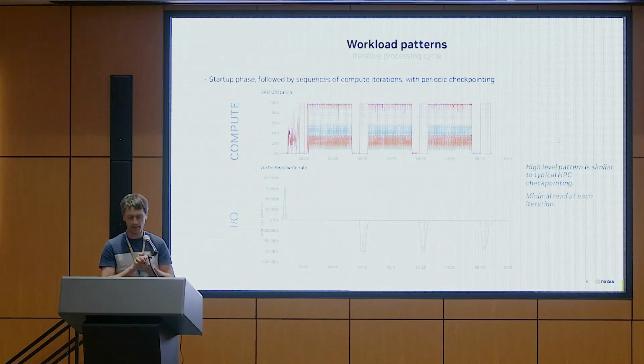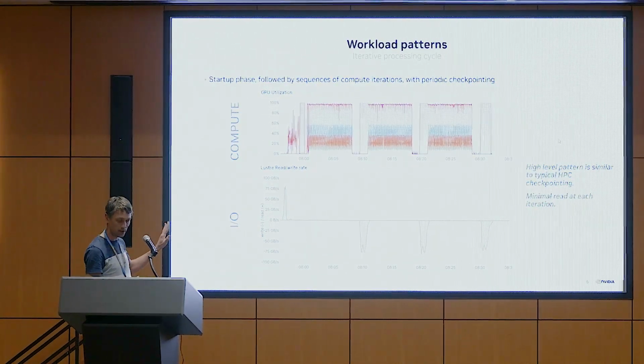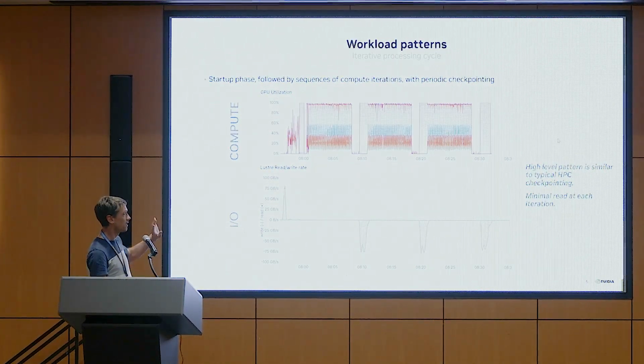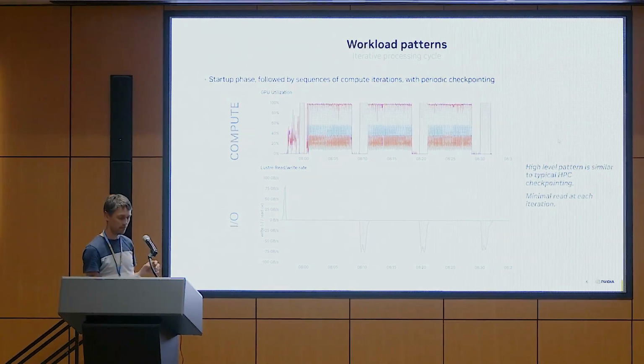So as Nathan explained, this is a real application, not a benchmark. The idea is to try to understand a bit better how this kind of application does I/O. So the first thing we are looking at right now is the general trend of the application on the compute aspect and I/O aspect. And what we can see here is there are several phases. The first thing on the compute aspect on the left is there is some startup phase, some init phase, and then we have a sequence of compute, pause, doing I/O, compute again, pause, doing I/O.